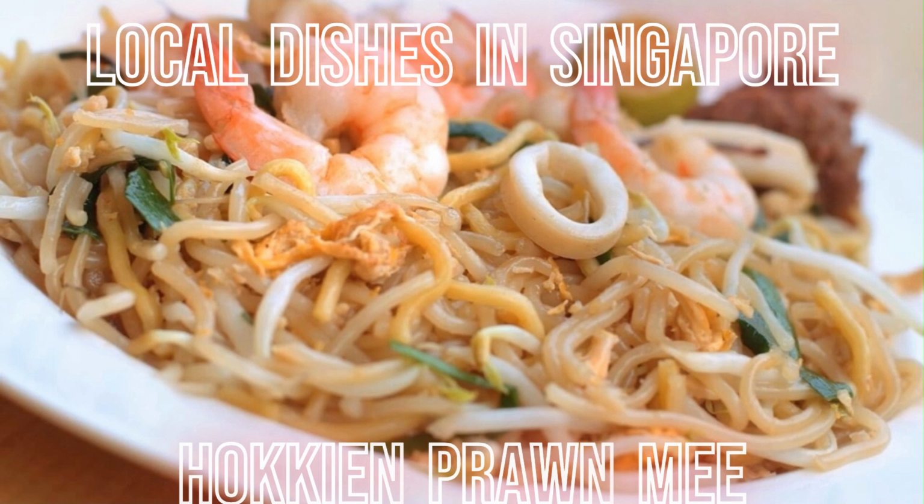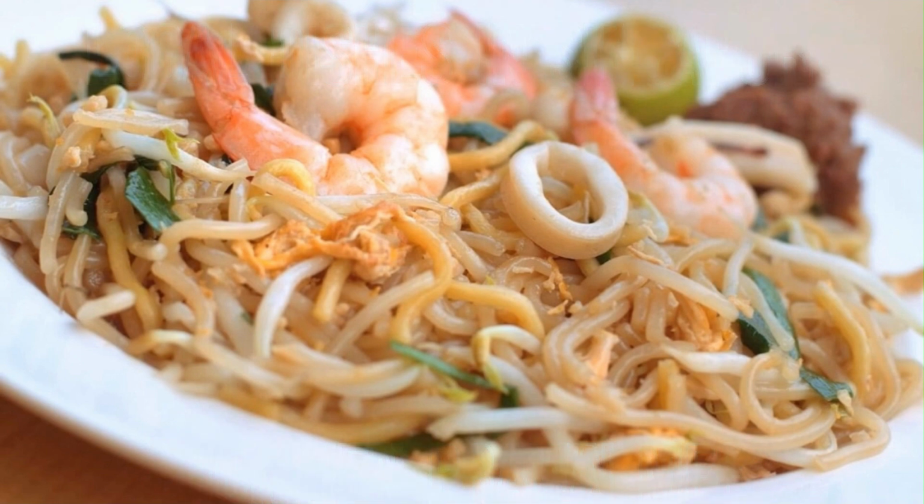As its name suggests, Hokkien prawn mee is a dish created by Hokkiens but with a little uncertainty. Some say it was originally known as rojak mee because it was first sold at Rochor Road. Hokkien sailors who had worked at noodle factories in post-war Singapore would gather at Rochor Road in the evenings to fry the excess noodles from the factories over charcoal stoves.